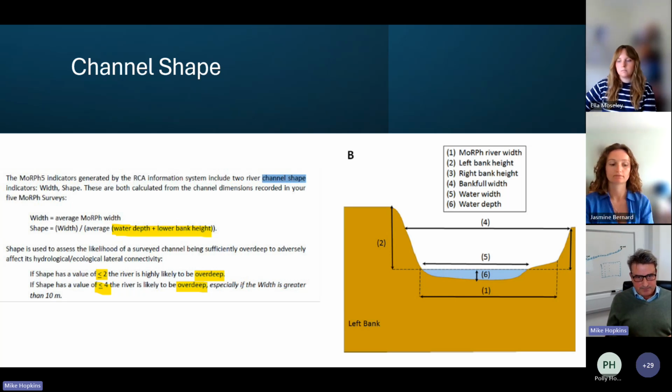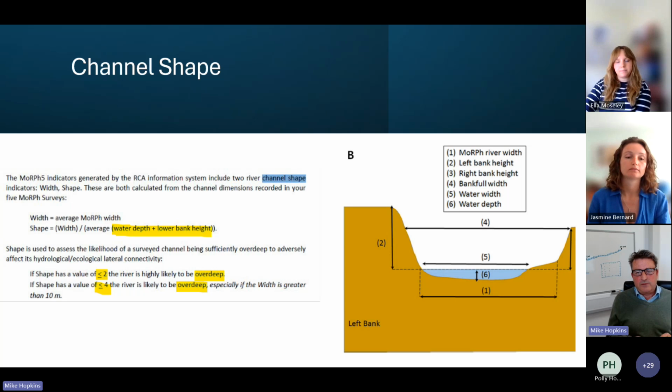And that's because if the river is deeper than it is wide, or 50% of that, as you could see in the text there, then the river is deemed to be over deep. And if the river is over deep, it then goes down a whole class. So that has a consequence to your project.